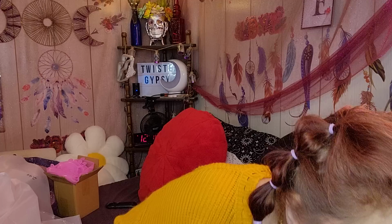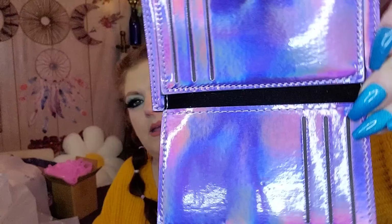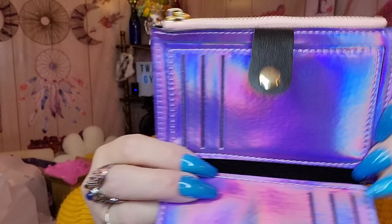Okay. Next, this is a little change purse. $2.89. I love the looks of this. It has that iridescent look to it, and just the color of it is really pretty. Look at this. Woo, baby. Okay, so you undo this. You can put your credit cards in this part. Credit cards, ID, debit cards, library, whatever that you carry.